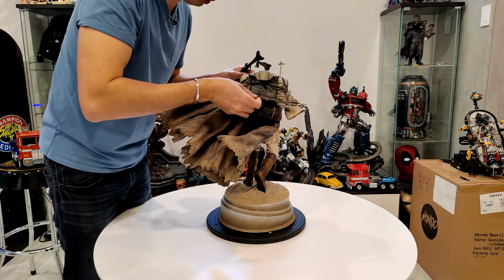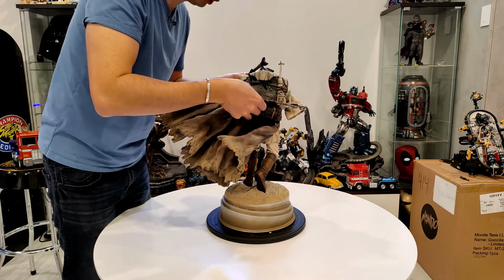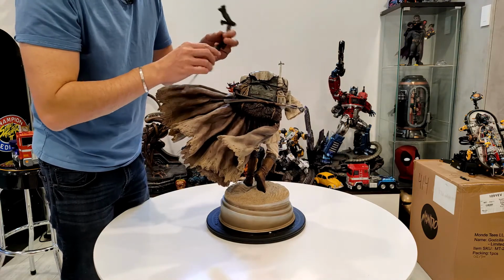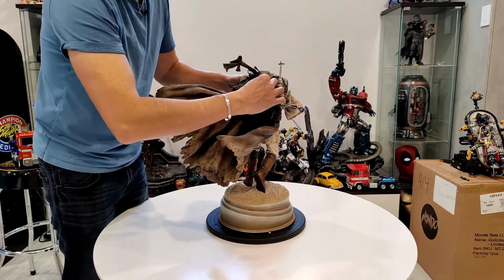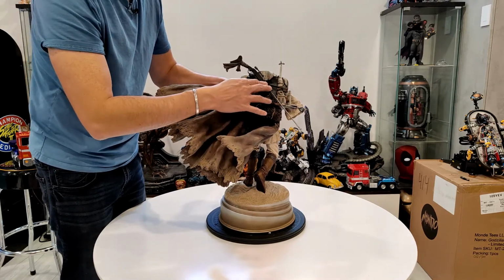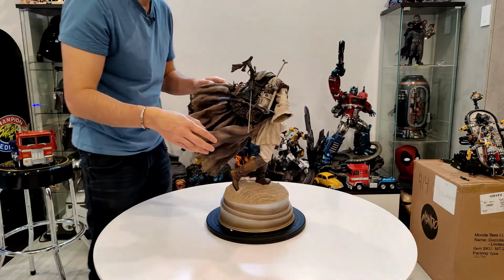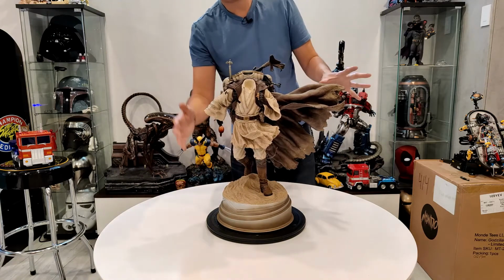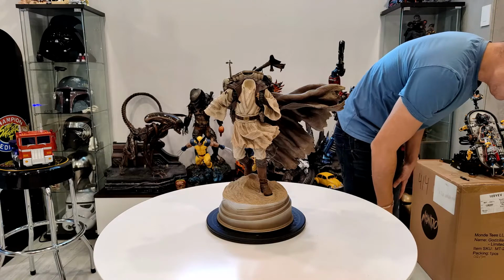Thank you for bearing with me. And then, yes, that goes like that. Perfect. And then this goes there. No magnets here. These are just all pegs with keys. Okay, so back to the front here. You can kind of see what's going on.